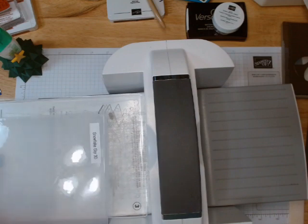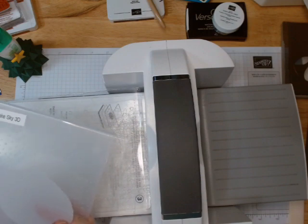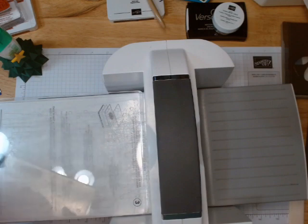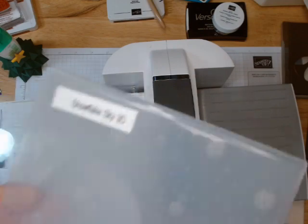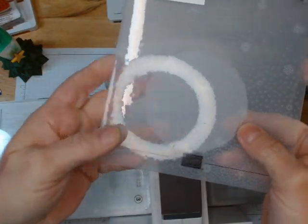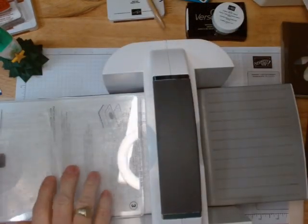Now we're going to emboss. Use the Snowflake Sky 3D embossing folder. And we're going to lay it, the top of the embossing folder is the one that has the Stampin' Up logo. Whoops, you can't see that. That's the problem with all this stuff on the table here. So I'm going to put this face up and the folder edge goes in.